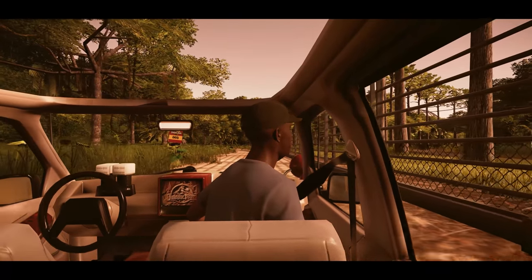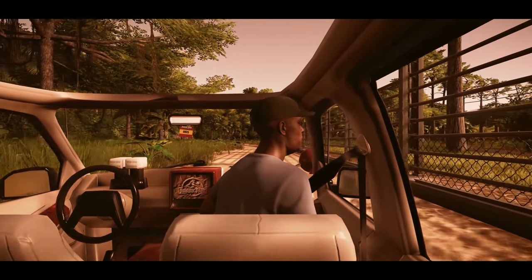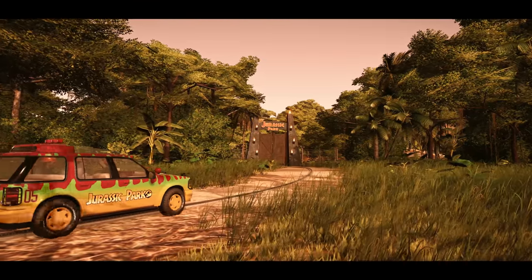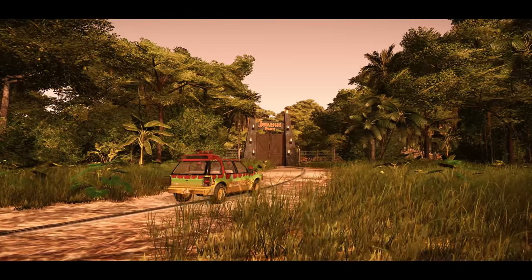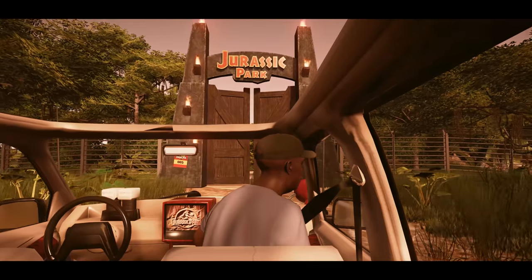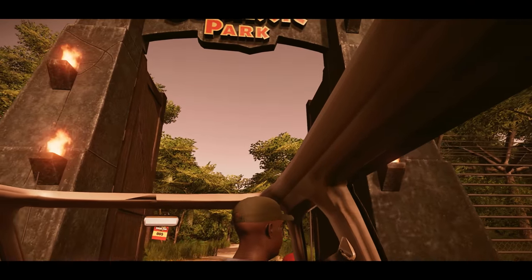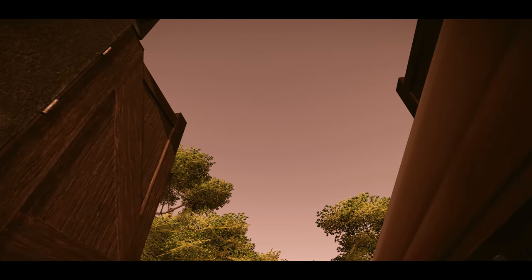Welcome to Jurassic Park. We remind you that for your safety, it's forbidden to leave. A call button located on the dashboard allows you to contact the park's control center.